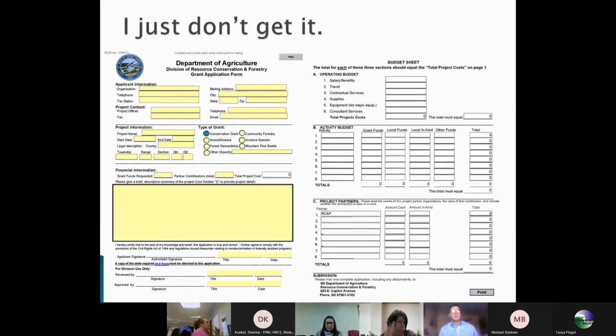So I've had questions. I just don't get it. I don't understand. This is the grant application form right here. Page 1 is on the left side with the yellow on it, and then the second page is the budget sheets, budget page. We'll go through this in a little bit more detail. Okay, so at the top, you put in the district information, your address, telephone status, contact person, etc. Point of contact, there you go.